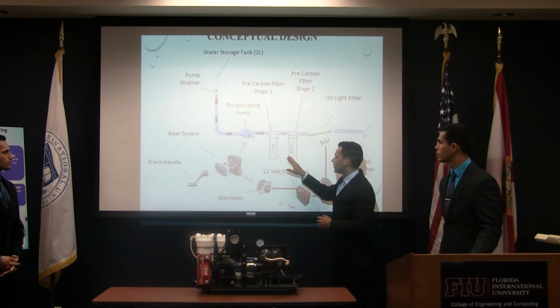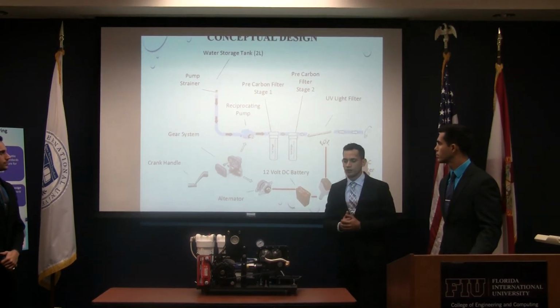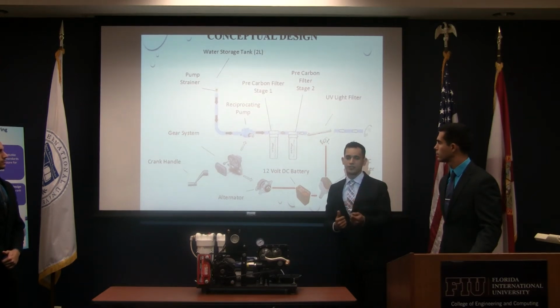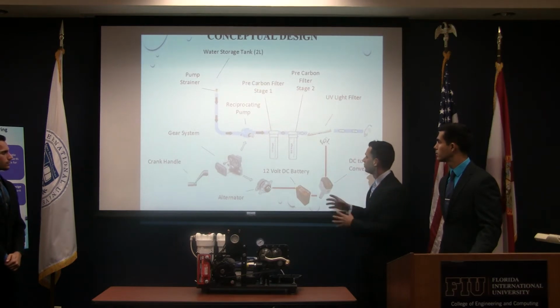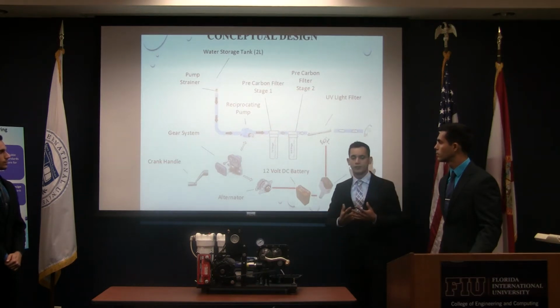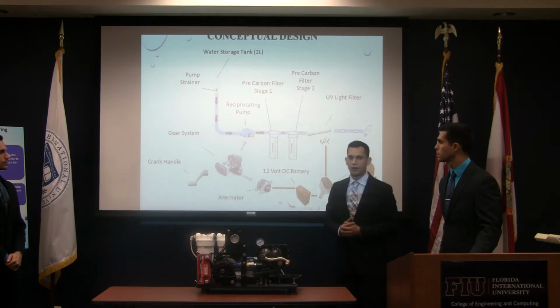Here we have the carbon filter. We use activated carbon for the water. The reason why we chose it is because it attracts negatively charged contaminants such as chloride and benzene. Also, we had to have two carbon filters because we needed to provide the UV light filtration system a clean body of water in order to operate well.